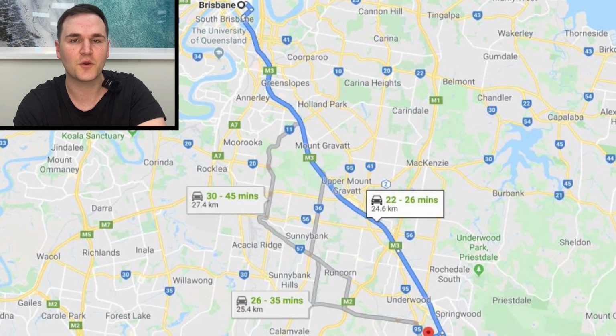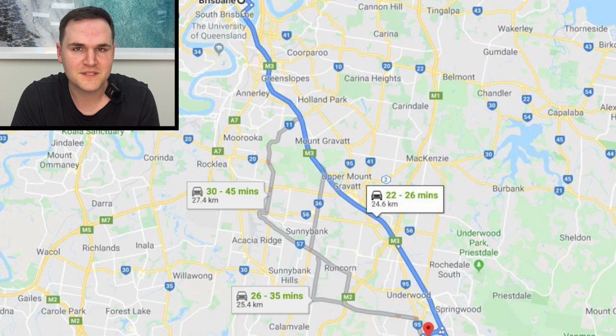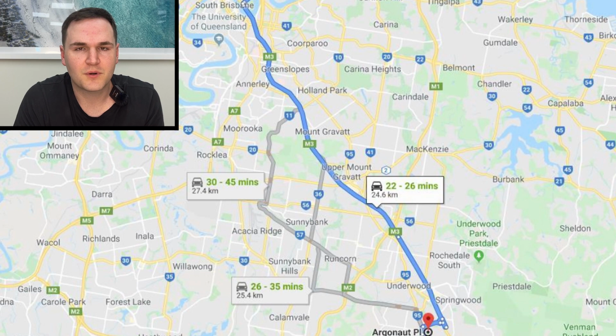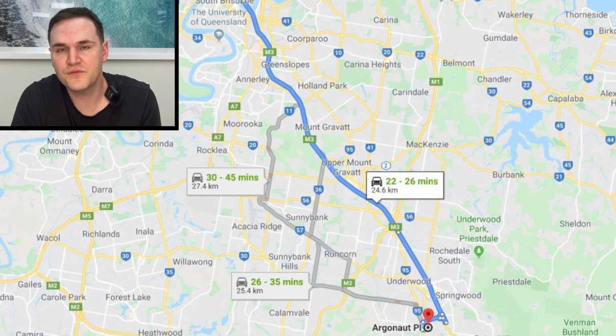This property I want to show you, 43 Christopher Street, Slacks Creek. It's the one that got away. I'm upset about it. I'm sad that no one bought this property, and I should have bought it myself. I was buying probably 20 properties at the exact same time, otherwise I would have. But these are the exact properties that you can't overlook.